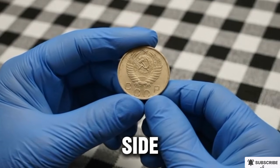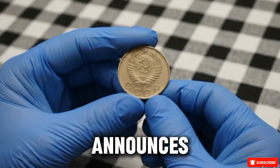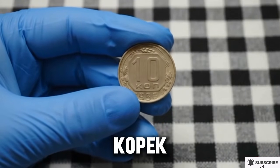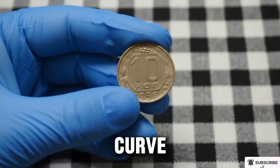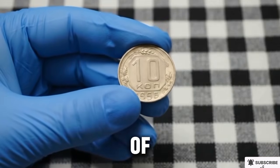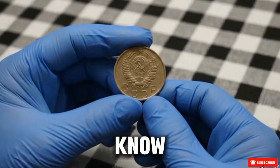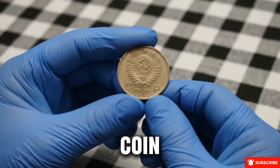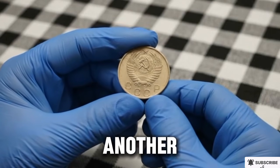On the other side, the number 10 boldly announces its denomination, accompanied by the year 1956 and the word kopek in Cyrillic script. Every curve, every line, tells a story of meticulous minting, and collectors know that even the tiniest variation in the lettering or edge can make one coin vastly more valuable than another.